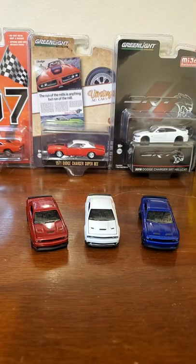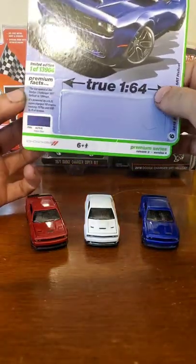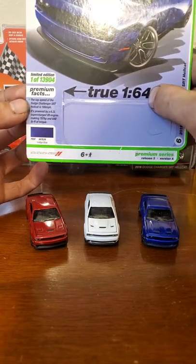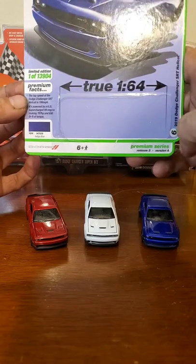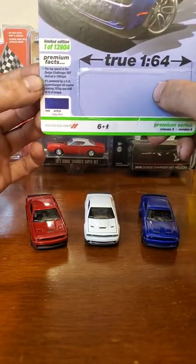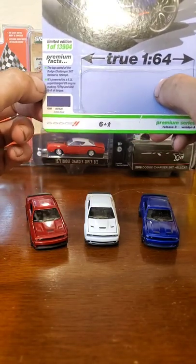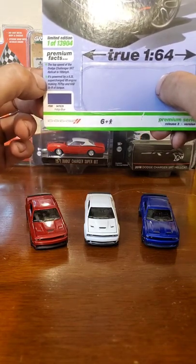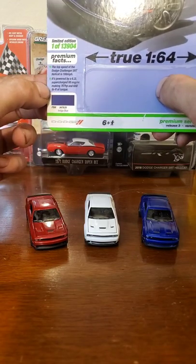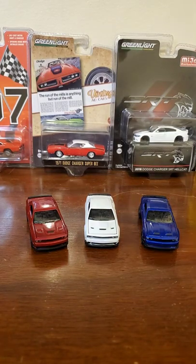So real quick, we'll take a look at the card for the blue Challenger. Got a very cool picture of it there. It says, our premium facts, the top speed of the Dodge Challenger SRT Hellcat is 199 miles an hour. That is electronically governed. They can go faster if you tinker with them. It's powered by a 6.2 liter supercharged V8 engine, making 707 horsepower at the crankshaft, not at the tires, 707 horsepower and 650 pound-feet of torque.